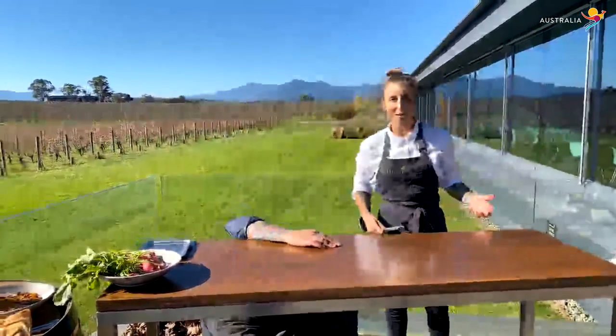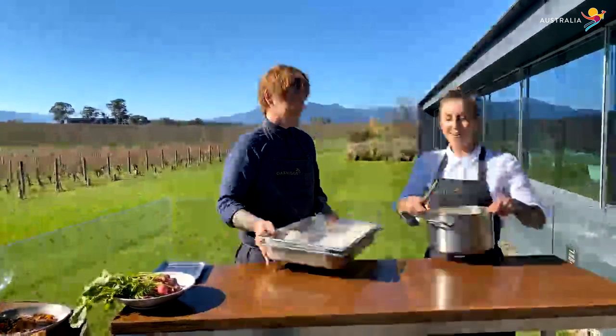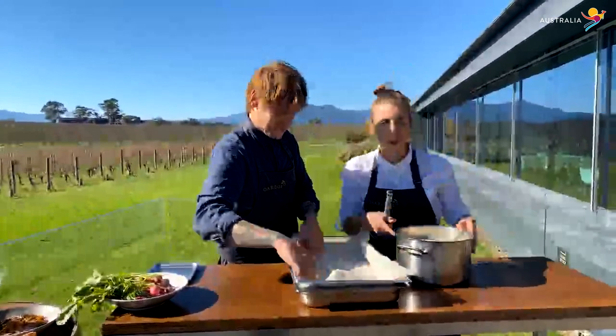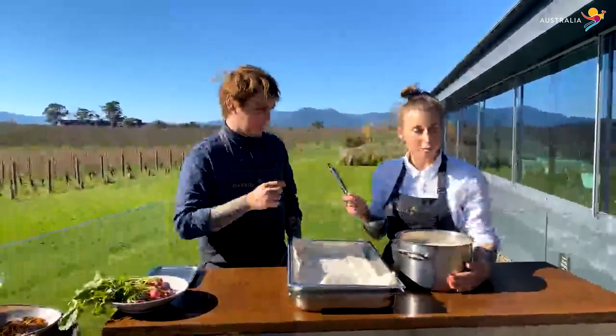And this is my favorite part about cooking. Ta-da. Here's one we did last night. So it's got a really nice wobble to it. And what has happened is the milk has set from top to bottom solidly.